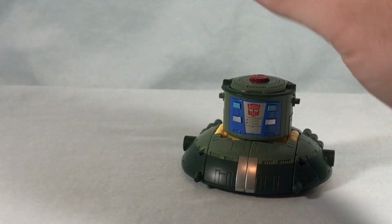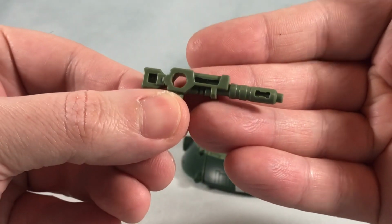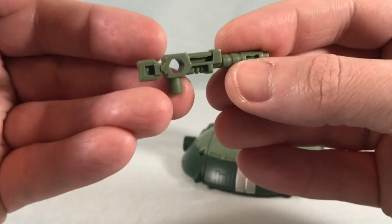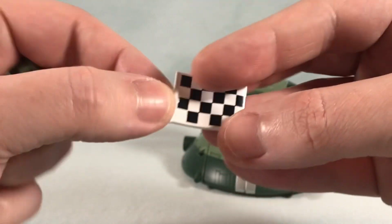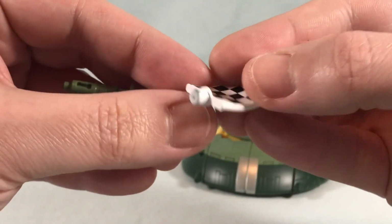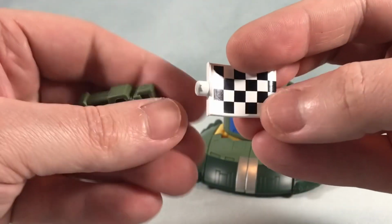He does come with two accessories. He has this really, really basic green gun. There's not too much going on with this, but it is a little gun. And then he does have this checkered flag piece. Now you can see, unfortunately, that this was all painted on top of a piece of plastic that I assume is the same color as this, because the white is already starting to wear around the connection port for pegging it into the side of the gun.